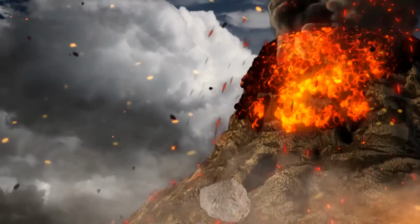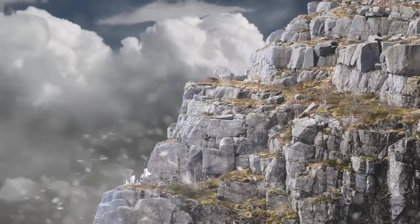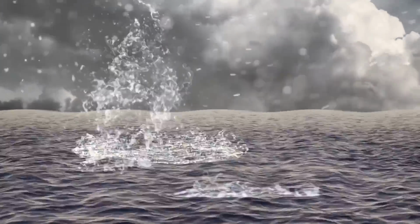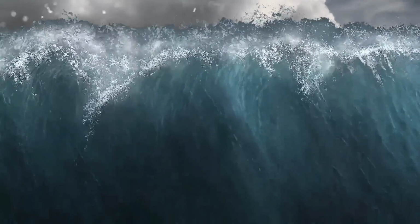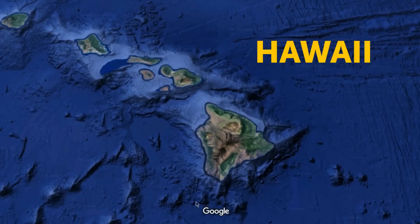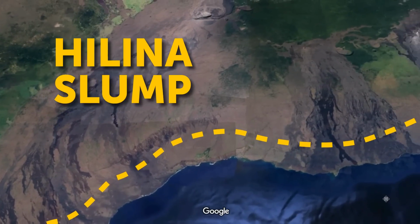Rocks rolling down the slopes of a rumbling volcano, pushing other bigger rocks on their way, and eventually tumbling down into the ocean in a humongous cascade, causing a wave the height of which the world's never seen before. This is what might happen if the Helena slump of the Hawaiian Big Island falls off into the water.